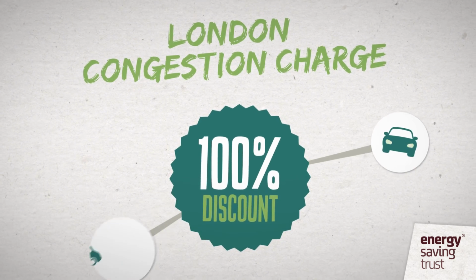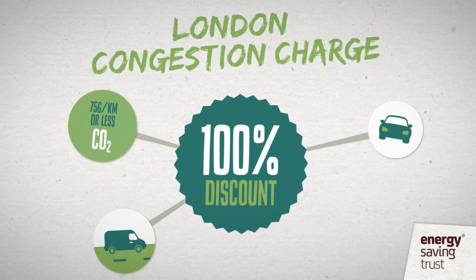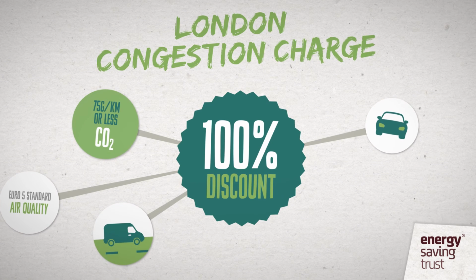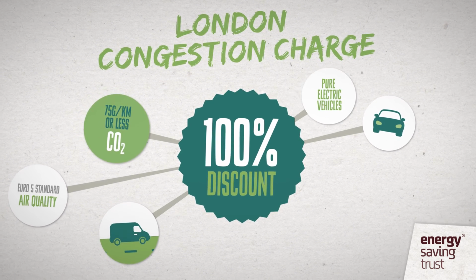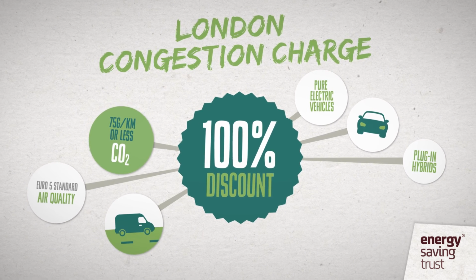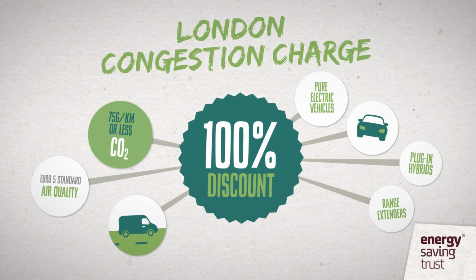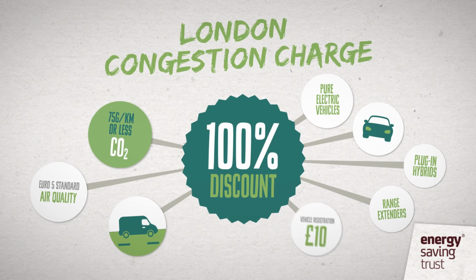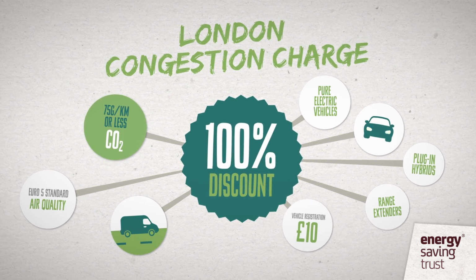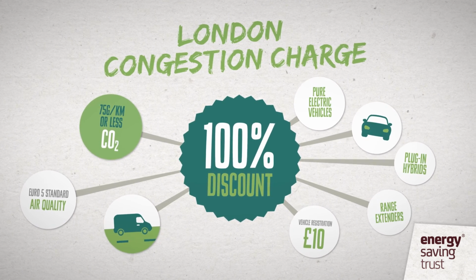Cars or vans which emit 75 grams per kilometre or less of CO2 and that meet the Euro 5 standard for air quality, so all pure electric vehicles and most plug-in hybrids and range extenders, qualify for a 100% discount on the London congestion charge. It is necessary to register your vehicle at a cost of £10 per year. Full details are available on the TfL website.